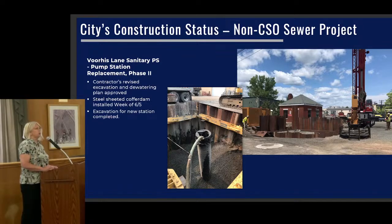And just a note that boring under the tracks is projected to take about a month. There can be uncertainty. There are a lot of unknowns when you're boring a pipeline, but we anticipate it'll be a month right now. As I mentioned, for Voorhees, we have a settlement agreement with the contractor there. They are back to work on site. We are complete with the excavation there and are getting ready for the pump station installation.